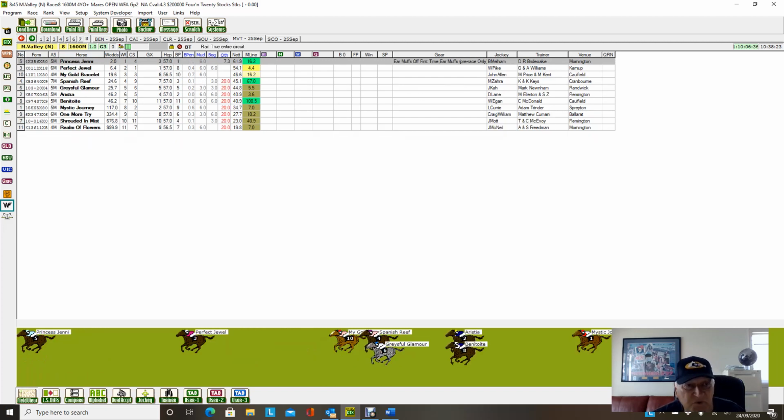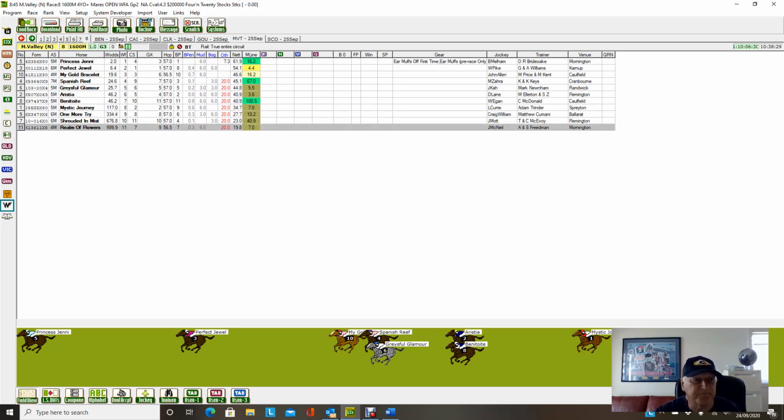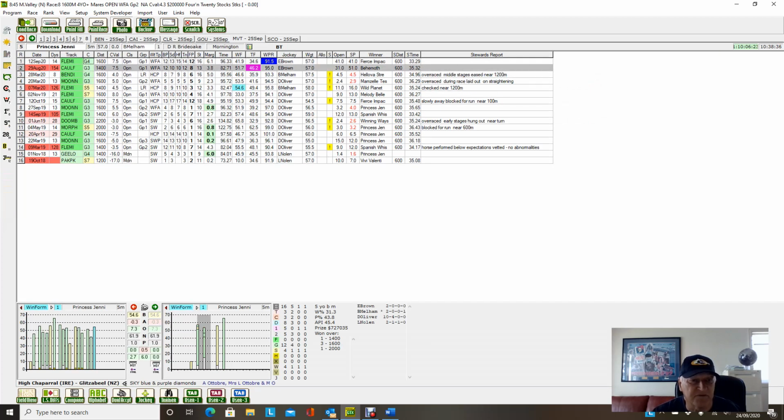This is the Group 2 Stock Stakes. Once again, we've got lots of penalties to look at. So starting at Princess Jenny, she's been disappointing. She's had 2 runs from the spell and done nothing. But if you have a look here, she only got beaten 2 lengths at Moonee Valley over 1600 on the 20th of March. So there could be some improvement in there, possibly.